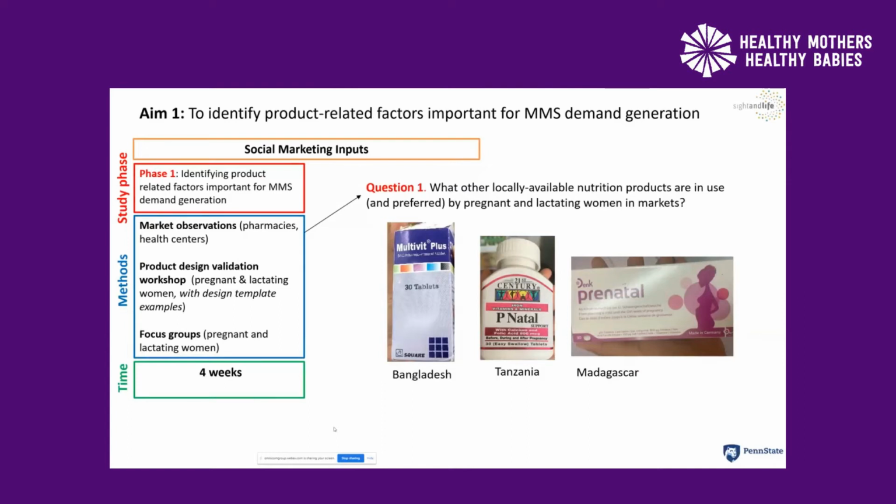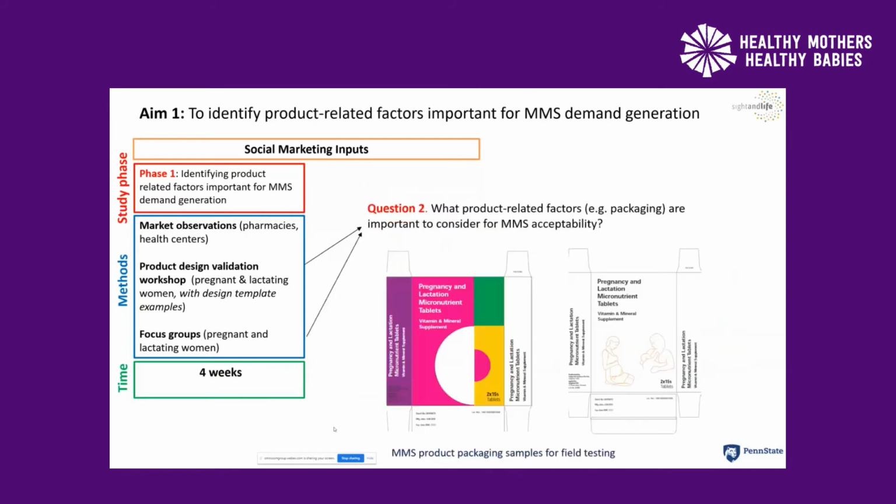Here are a couple of pictures from Bangladesh, Tanzania and Madagascar, where we've already found similar types of products on the market, and we're trying to draw out the most preferred aspects of these products to inform the current strategies in the demonstration pilots in these settings. Number 2, we're interested in product-related factors. For a lot of specialized nutritious foods like MMS, we have the opportunity to modify the box, modify the logo, and sometimes develop a culturally appropriate or locally contextualized name.